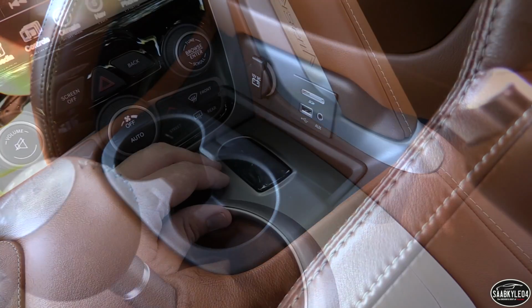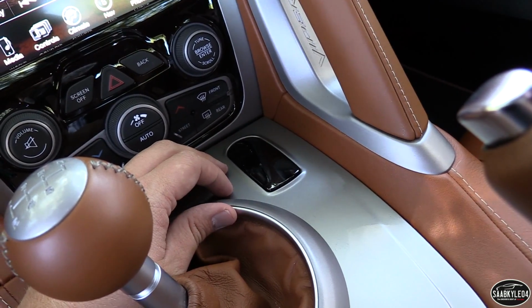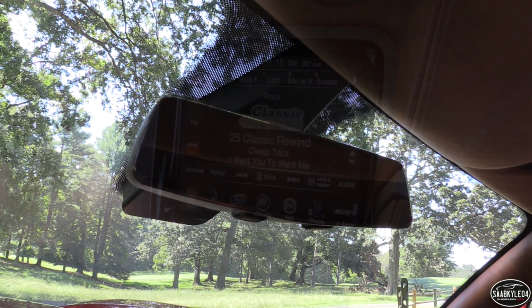It's very powerful with a nice balance between bass and treble. Like I said, at the rear of the console are your media inputs. There's 2 12-volt power outlets, LED illumination throughout the interior, hands-free Bluetooth streaming, and satellite radio. The rear view mirror is auto-dimming and also features roadside assistance.